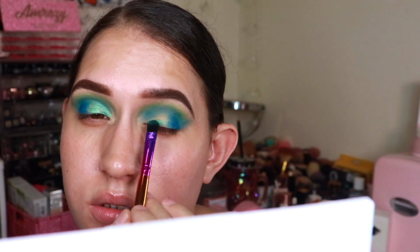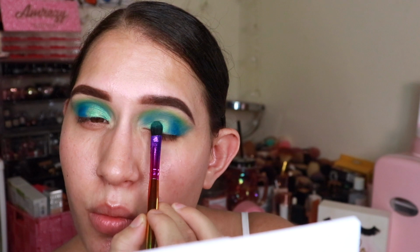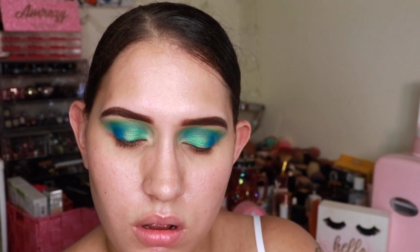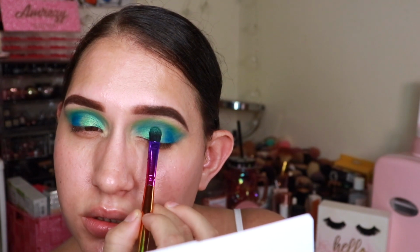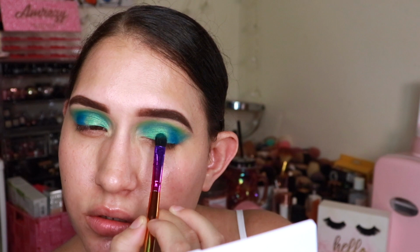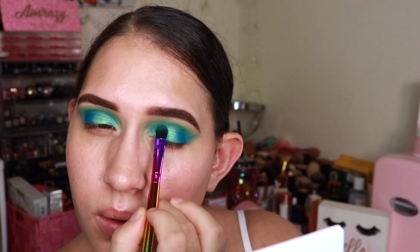Okay, it looks a lot shinier, a little bit more pigmented. Nothing crazy, but it does look a tad better. And I like to pad. I don't like to really drag the product. You guys, look at this. And I'm using a $20 palette. Like, can it get better than that?